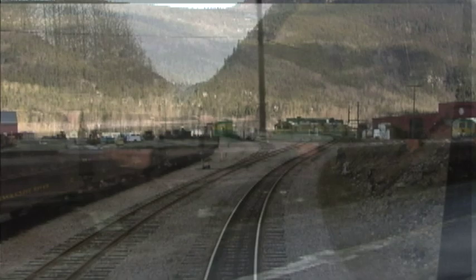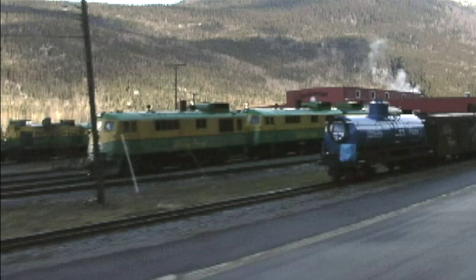We're passing the White Pass maintenance shops where all of the equipment is serviced and overhauled.